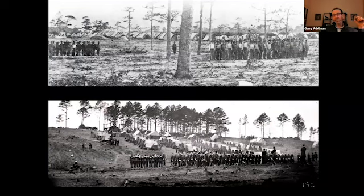Now, this is not to say that Southern photographers weren't active early in the war. Like I said, they fired some of the first photographic shots of the Civil War. And early on, you have some photographers, a guy named Edwards and otherwise, recording Confederates in the field. Check this out. These are Mississippi soldiers at Pensacola, Florida. There's an extensive 1861 series recorded there.